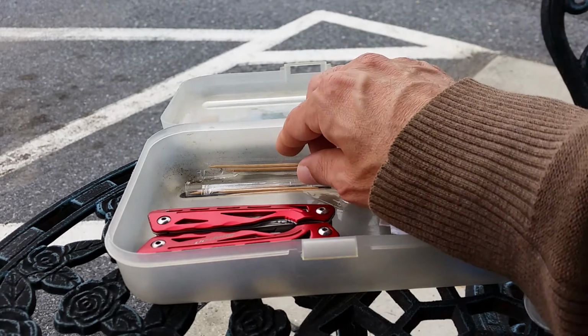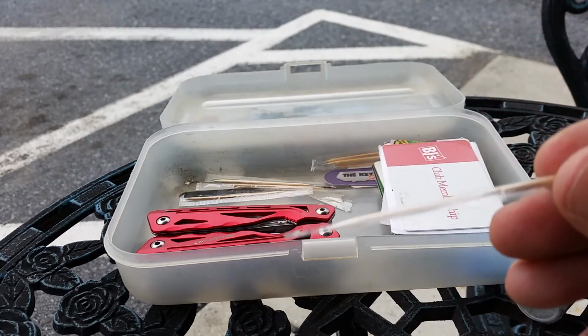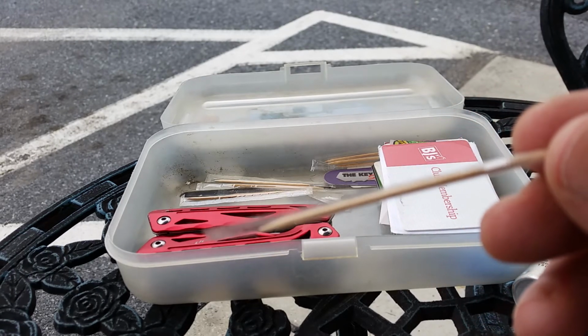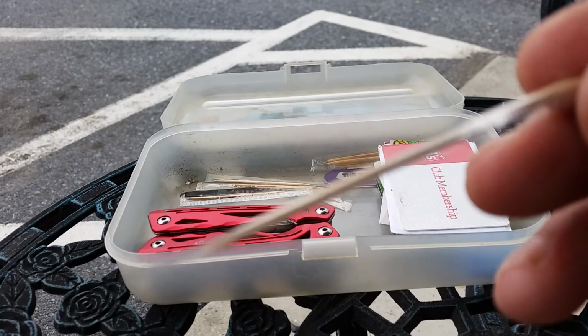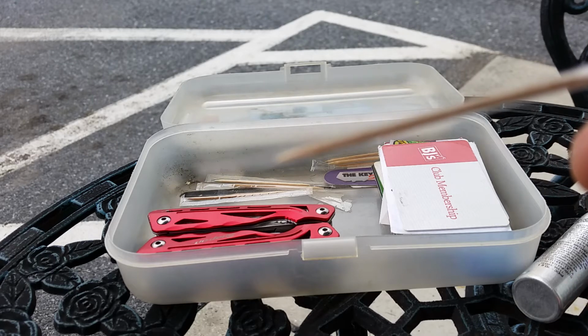And if you can't see, I have a lot of toothpicks. Obviously, you get something between your teeth, you want to get that out ASAP. You're out, you're trying to look good for the ladies, and you got some asparagus hanging in between your teeth. Nobody's going to find that attractive.